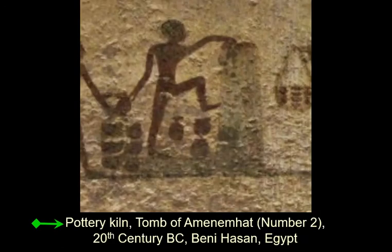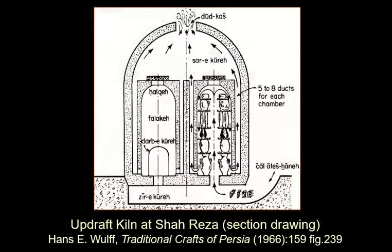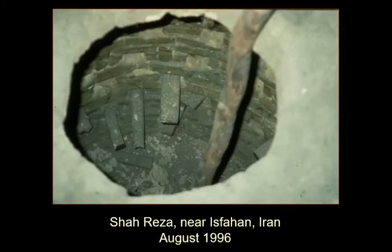And then you get kilns like this one, which is in Egypt. So he's taking his pottery and he's putting it into the kiln. This is an updraft kiln, in which the source of heat is actually over this way somewhere, or down here, and the heat is then blown into the kiln. So the fire isn't actually touching the pottery at all, just the heat goes in and comes out the top. So this is the sort of kiln they use to this day. Here, in fact, is a kiln being used, although this is not this day, it's 1996.